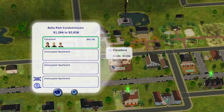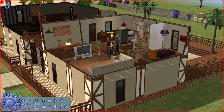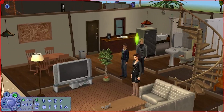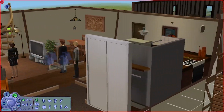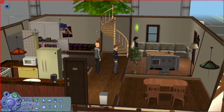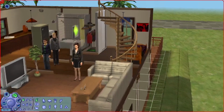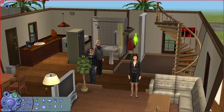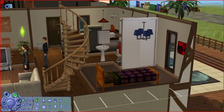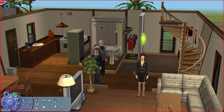Our next apartment is Bella Park Condominiums. It is lived in by the Cleveland family. We look through the Cleveland family's apartment unit, so it will look similar in the other units as well. We have a pretty cozy little kitchen, a bedroom, a dining room in front, a living room, and a TV room at the back with the kids' bedroom at the side, and a spiral staircase leading upstairs.